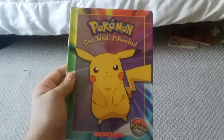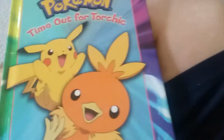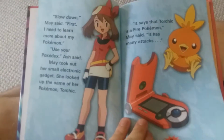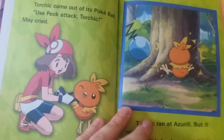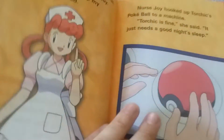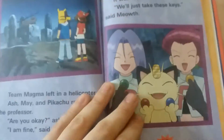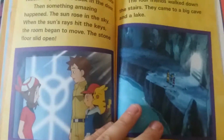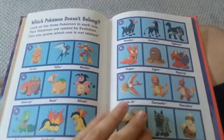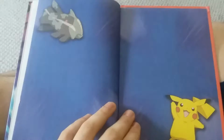Alright, next stop is Time Out for Torchic. Here's the front, spine, and the back. Cool. Well, it's something I really love to see every time. Well, not really, but mostly. And here's the other trivia. With even more jokes, too, and games and quizzes.